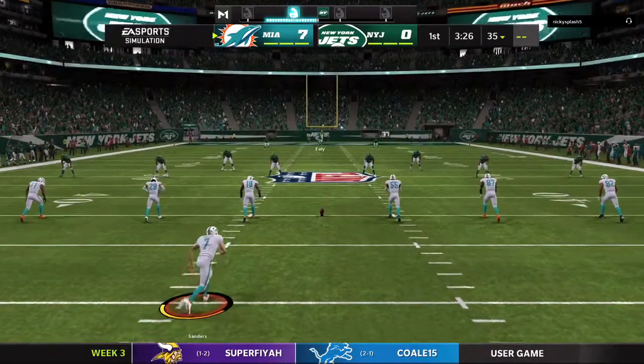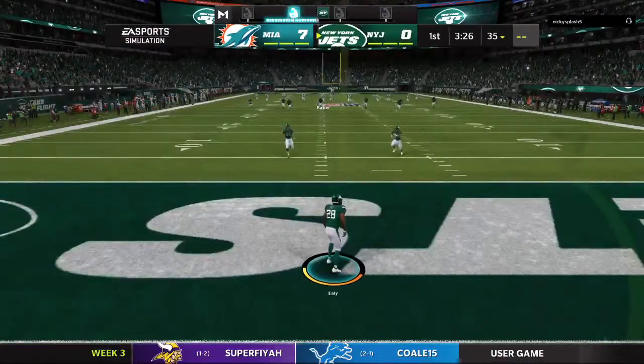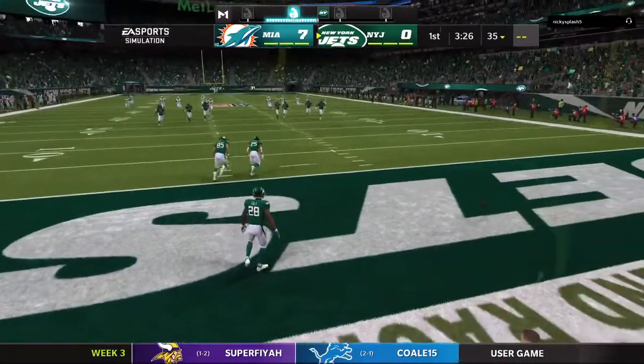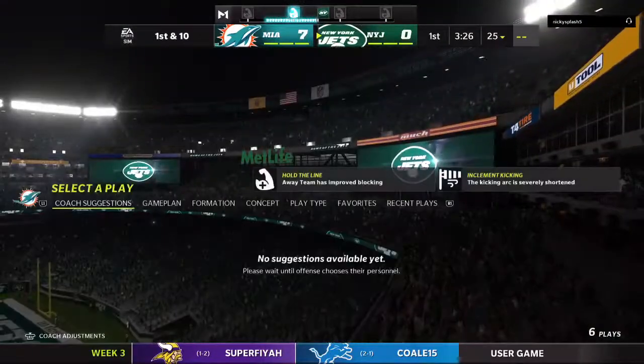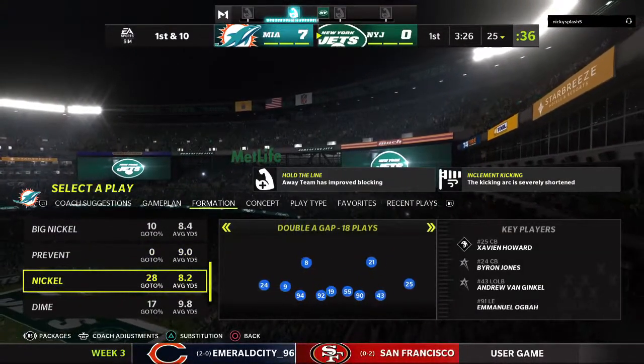Now after the touchdown, ready to kick it away is Sanders. And that one will bounce out of the back of the end zone, so we will start here at the 25.